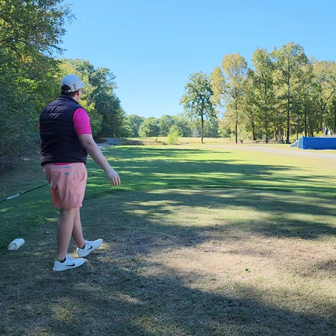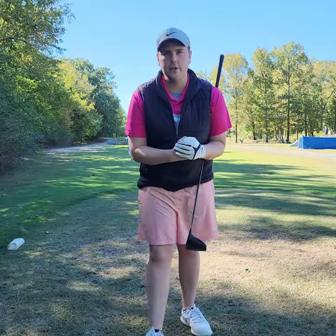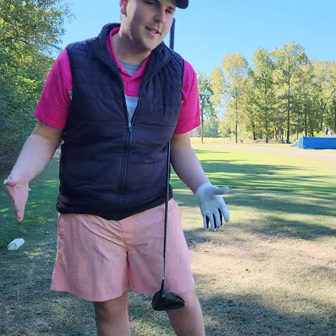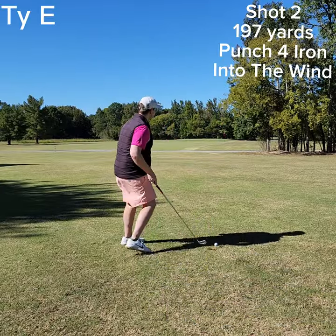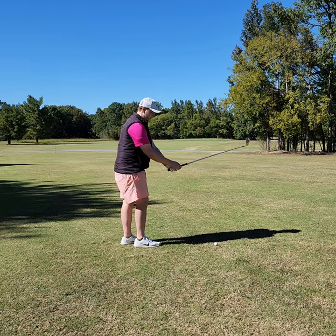Perfect. Good shot. Even through five, let's maybe get an eagle here. If not a birdie, let's try and get a birdie. It's not that low, but I'm gonna hit left. For me, left.